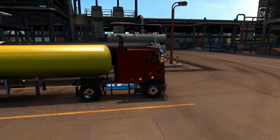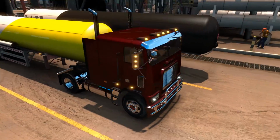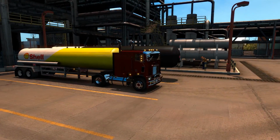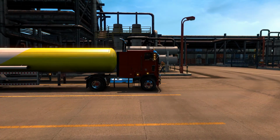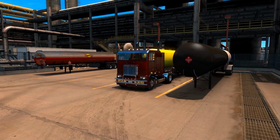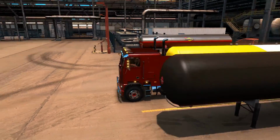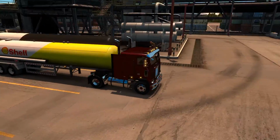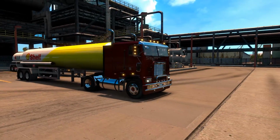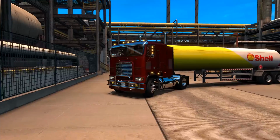A Shell. Yeah, it does look pretty good. It sort of fits. Well, it wouldn't look right if you had the fairing, but I have to say, if you're going for an oil tanker or something, this is probably the right cab to go for. It looks pretty good. It would possibly have looked better if I had a yellow paint and then the red, like the hub covers I've got, but I'm not going to complain. It looks pretty nice, I have to say.